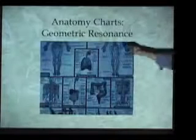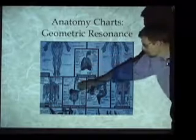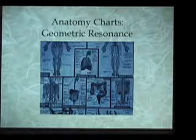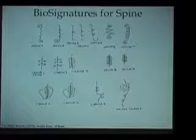And so when we look at the anatomy of the human body, the lungs, the kidneys, the liver, etc., all have specific patterns of energy movement in them, which give rise to particular functions. So for instance, these are a few biosignatures for the spine.